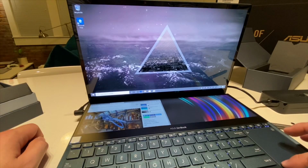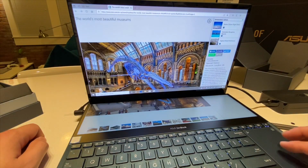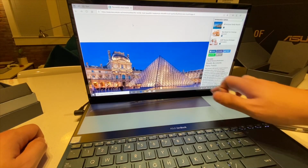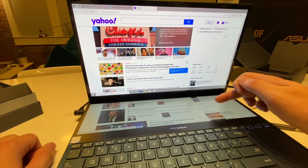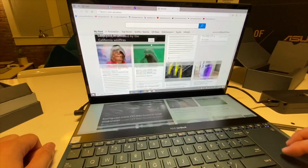If I double click the bar, it turns it left or full screen. My favorite, blowing it up all the way. Beautiful museums on both screens. I'm not sure how helpful that is when you have this huge bezel like that, but it's a little jarring because you can see the matted LCD screen and the OLED right there.